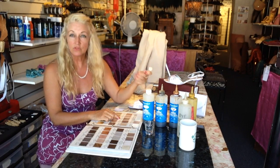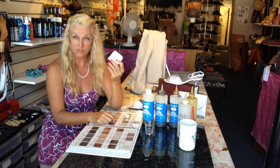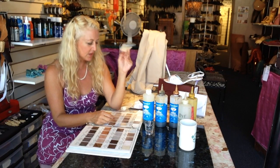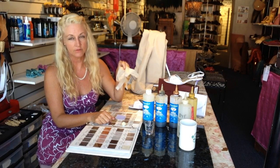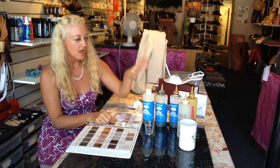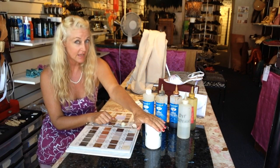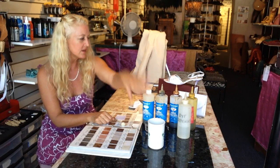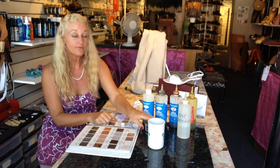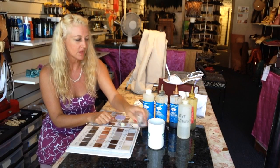The tools I'm going to use are always the same. I have a little dauber. I have my swatch of the same fabric. And gloves. Dye will color your hands. And then I also use a cup. For those of you that like to dye a lot, I use extra old coffee mugs and things, because usually this shot glass is enough to do a pair of shoes.